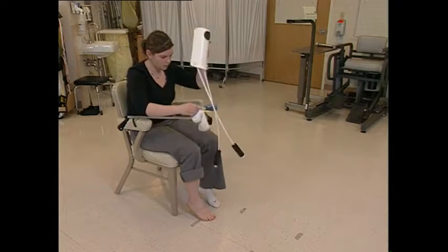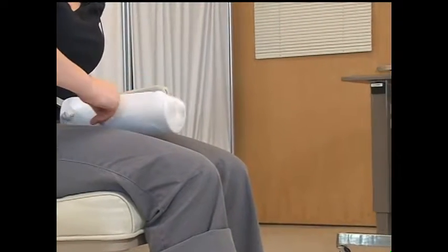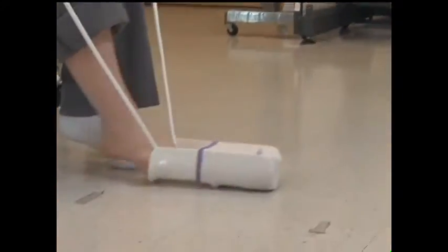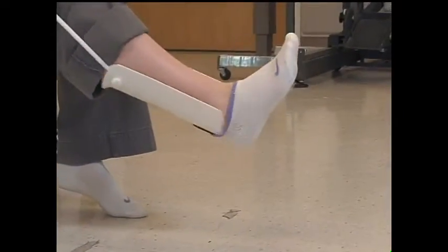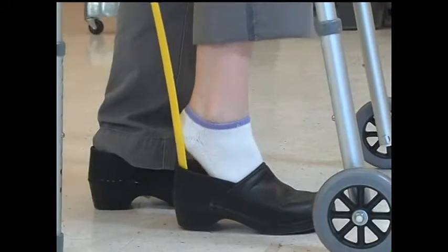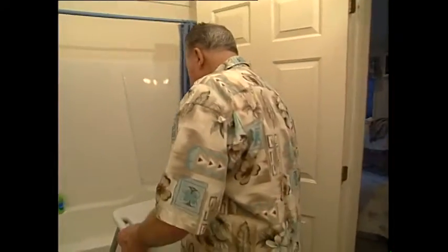You must use a sock aid to put on your socks. Make sure you put the sock all the way on the device. You can use a long-handled shoehorn to help you put your shoes on. If you have laces on your shoes, you can put elastic laces on so the shoes don't need to be tied. Your occupational therapist will talk to you about getting in and out of the shower safely.